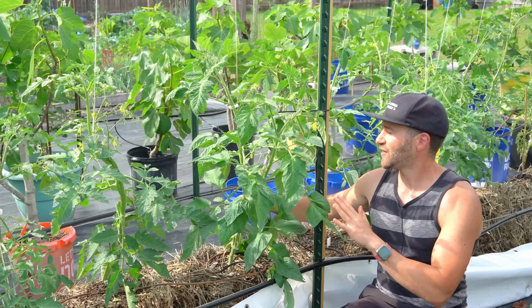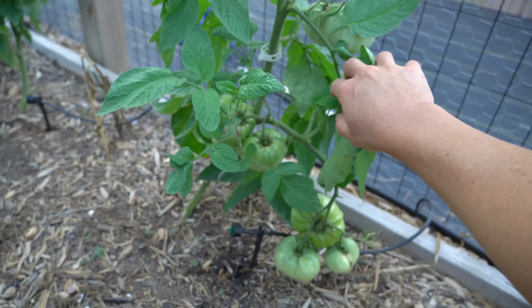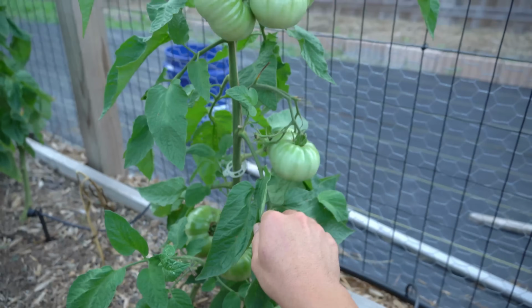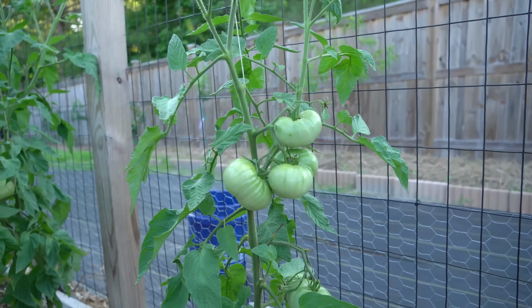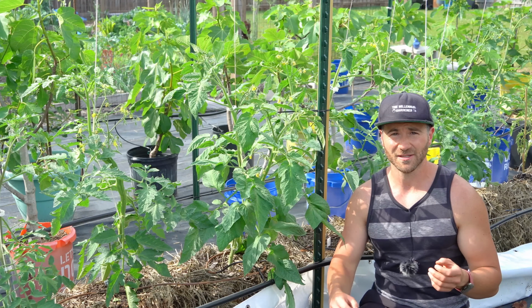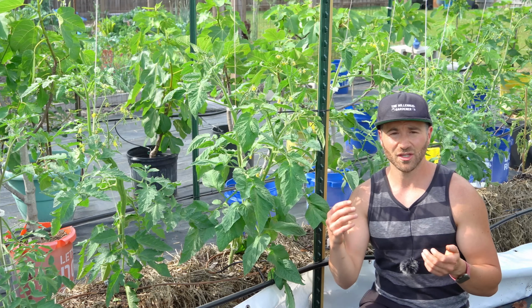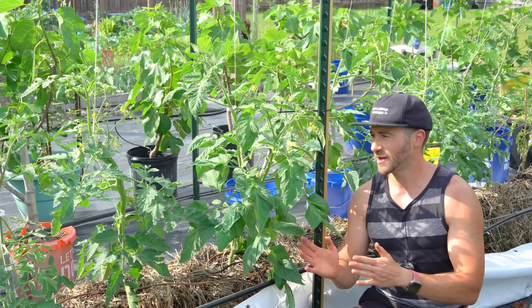But the reason why I think this is the best of the hybrids is this tends to set the most uniform fruits. I get the most picturesque, perfect looking tomatoes off of the Brandy Boy. And while Big Brandy and Chef's Choice Pink did produce really good tasting tomatoes, most of them were kind of funny looking and really asymmetric and had a lot of little imperfections on the skin that you would have to cut off. And I think I get the best overall quality of perfectly round tomatoes off this.